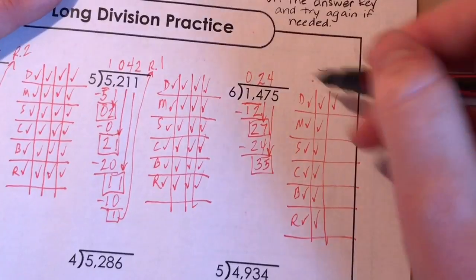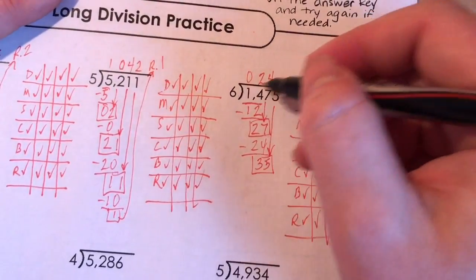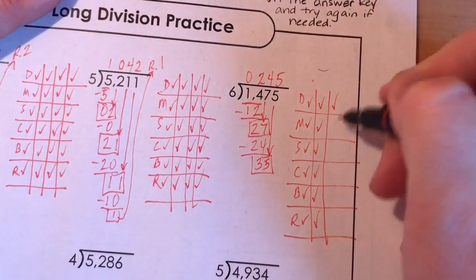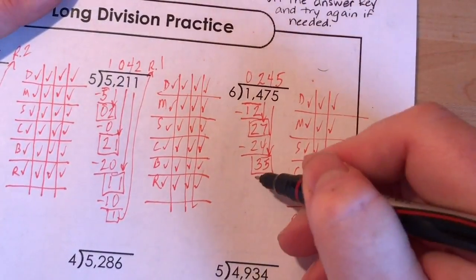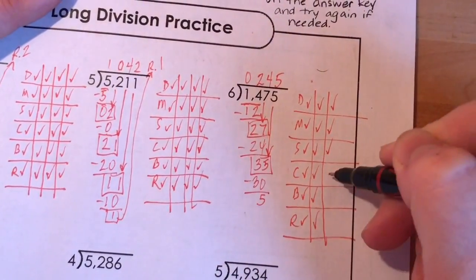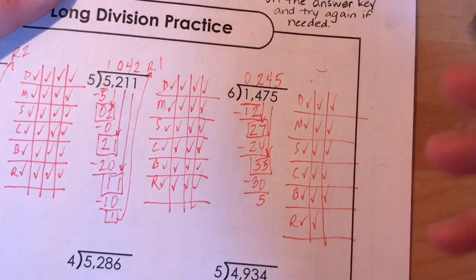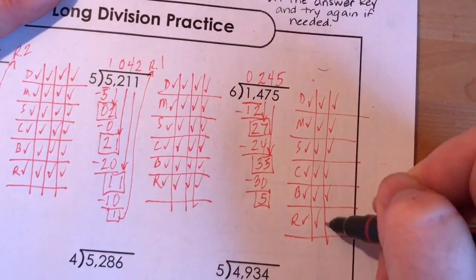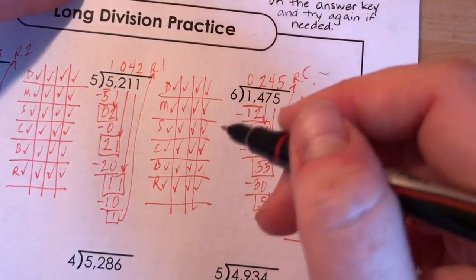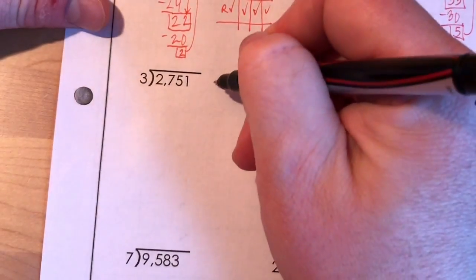All right, one more determine. Determine 6 times what gets me close to 35 without going over. So we have 6 times 6 is 36, so it has to be 6 times 5. Multiply. 6 times 5 is 30. Subtract, and we get 5. Check. The king is happy, barely. Bring down. There's nothing to bring down, but we can box. And we have a remainder of 5. Okay. On to the next problem.